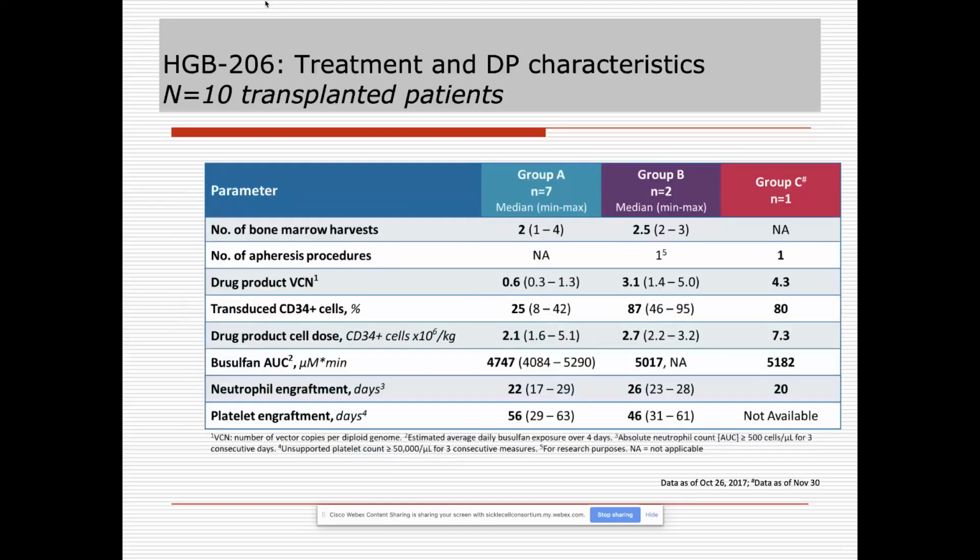All of that together led to much better outcomes, and this is just looking at the different number of harvests people had to undergo, what that drug product vector copy number was, and how many transduced CD34 cells. So this is just the same words that I just showed you before in pictures.